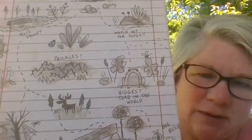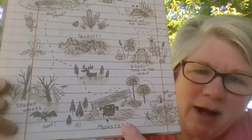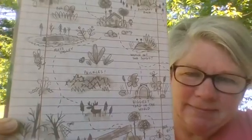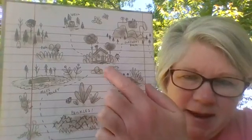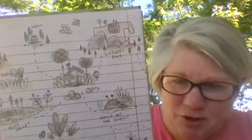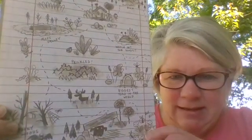And so these are some samples from our explorers' nature journals. Spooky woods. Ooh. And you see you could do whatever you want. He's imagining a monster living under a log that he found along his trail. A moose. Biggest toad in the world. What else? Watch out for slugs. I guess this is his house. And he's made path marks to where he's journeyed to and what he's seen. So it's a little bit like a map he's made in his nature journal. Elephant Rock up here. Can you tell why it's called Elephant Rock?